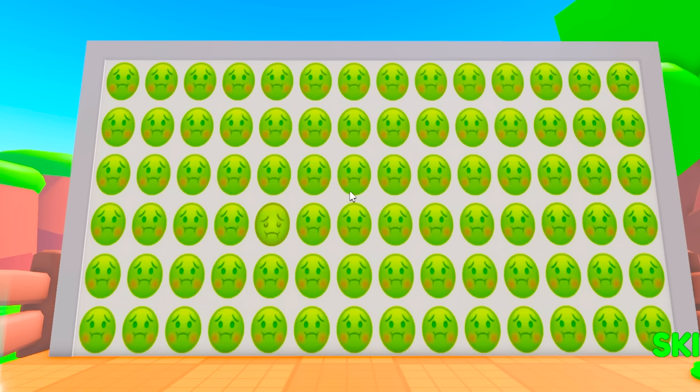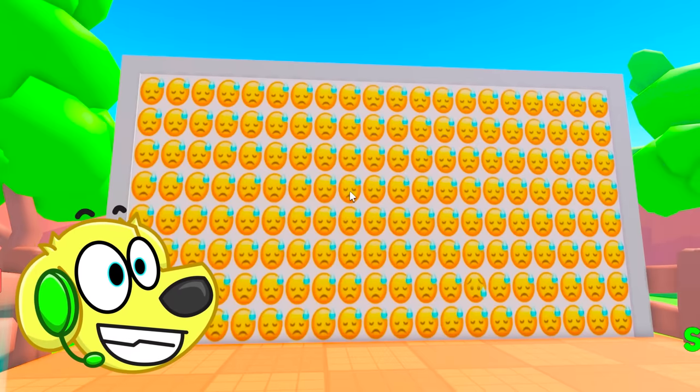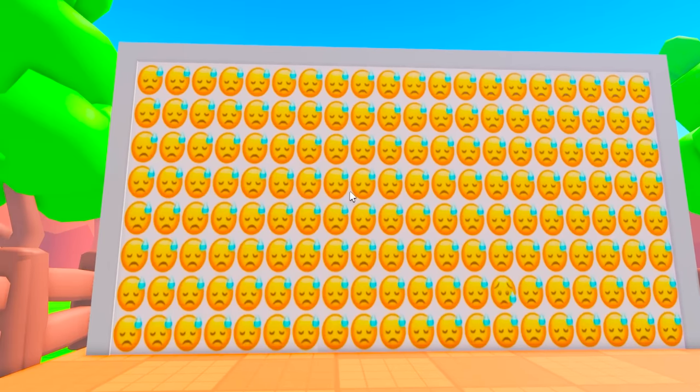Oh, no, Tyler. Someone's got to help these emojis because they all look like they're sick. Look, Tyler, they're all green and they look sad and they all have pink cheeks. Wait, this one doesn't have pink cheeks. Nice job, Snowy. How about this one? Oh, I see it. One of them has the eyes open. Can you see it, guys?